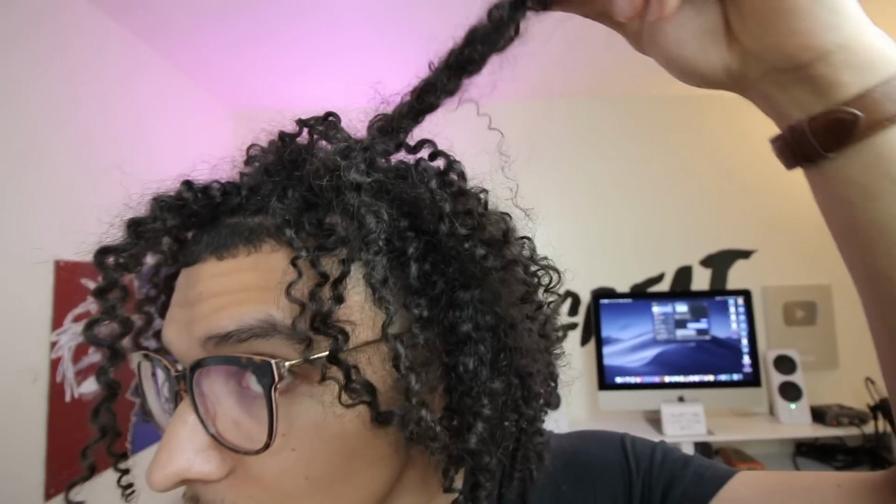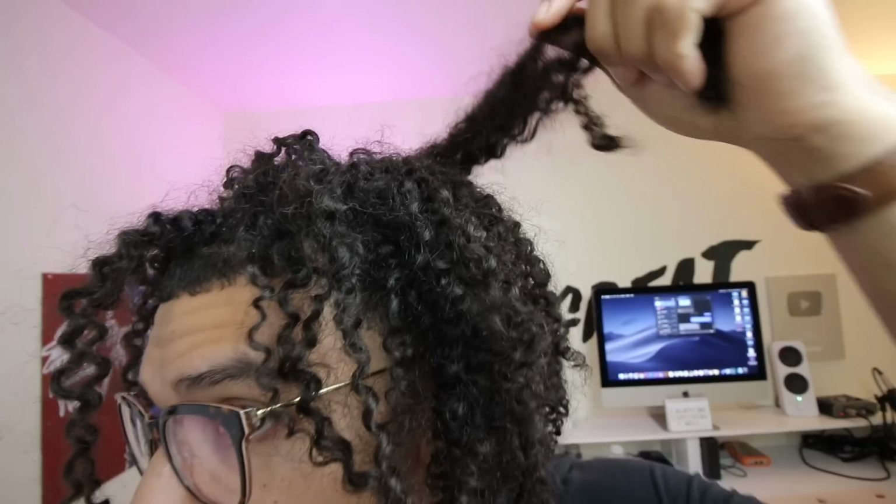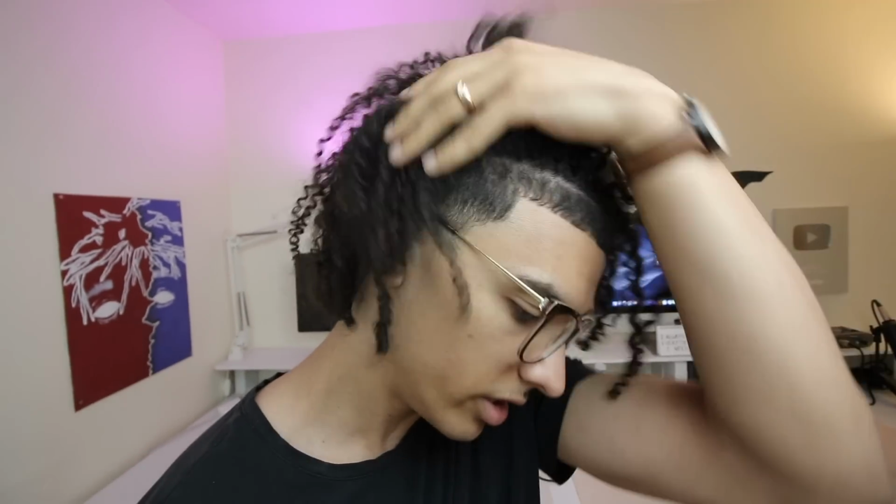But look in this lighting, you can see everything that's going on. It's really cool, like seeing how much my hair has progressed. I'm really interested to see what these ones in the front turn into. I feel like they're just gonna be more skinnier, and that's gonna be cool. The ones on the sides, like, dude, they're gonna be thick and flat like some beef jerky.